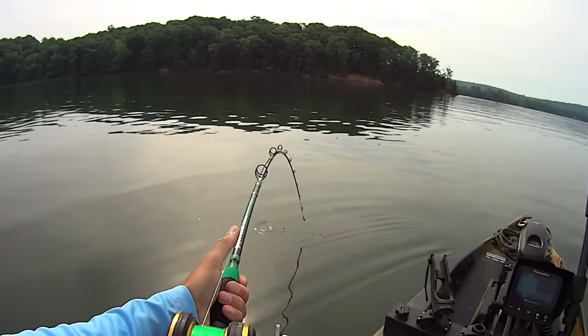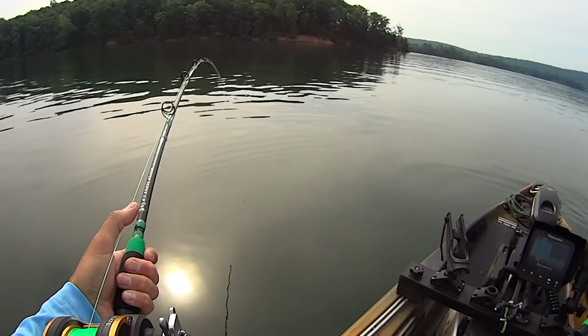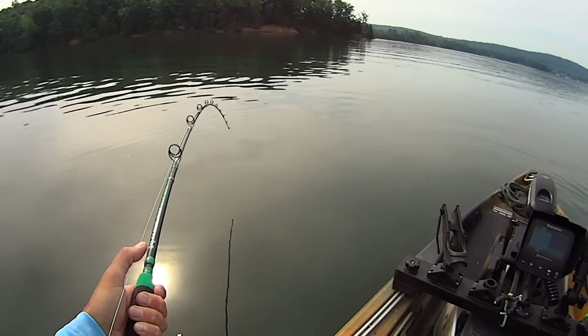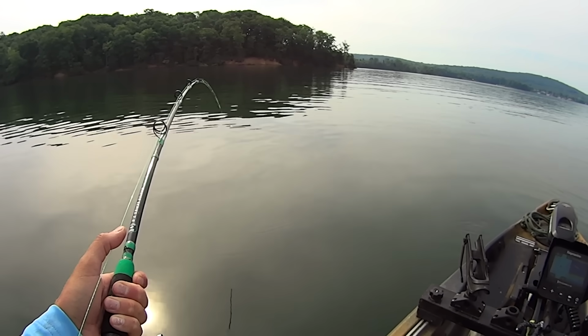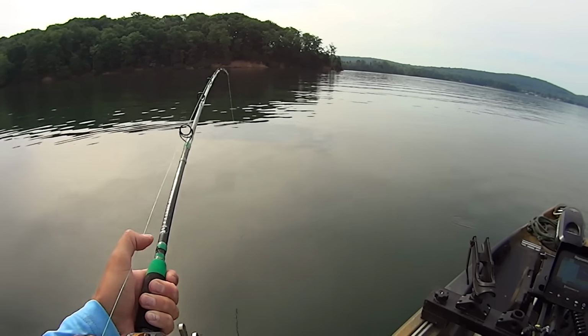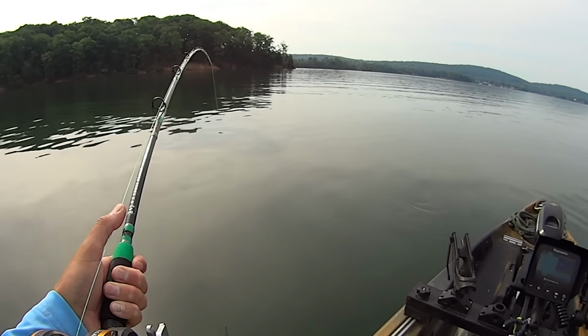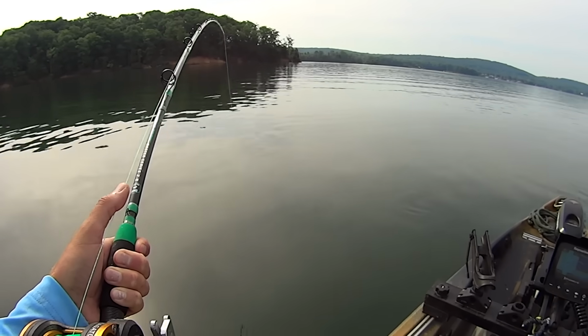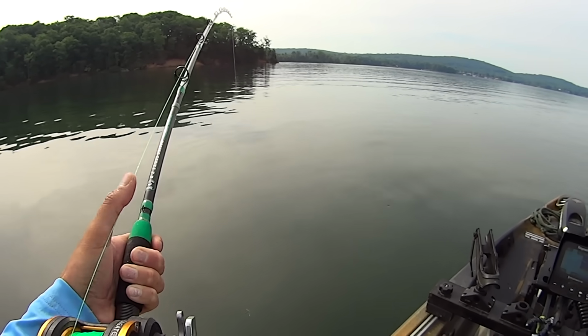Well, we got some more fish coming through now. That may be a little better than that last one. Just let that small blue go. Got another bait drop down. And now this rod's going over, so get some more fish working through. That's how it goes, you know.